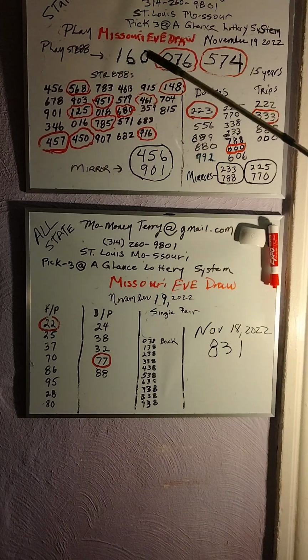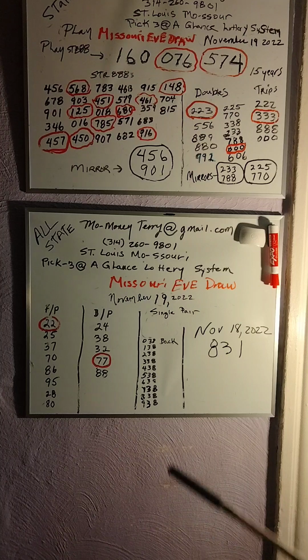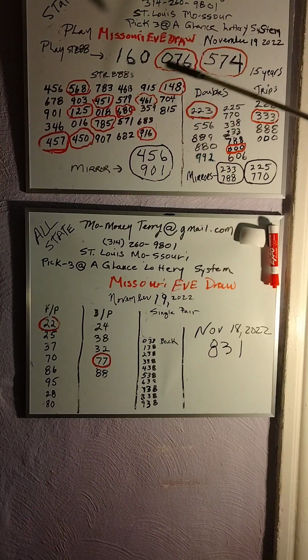And these here are my daily carry numbers, 160, 076, and 574, that I've carried this year. I've carried multiple other numbers that I've hit on, but these are my main daily numbers. The reason why I'm carrying them is they haven't failed like this in Missouri evening for 15 years. And in 2021, these three numbers didn't fall at all in any of the six-way combinations. So I made sure that I put them on my bucket list as my daily carry numbers.